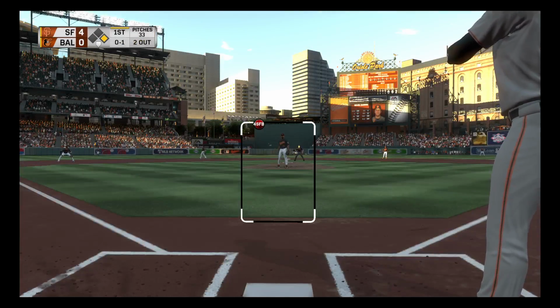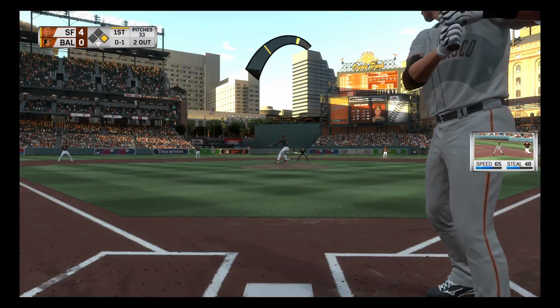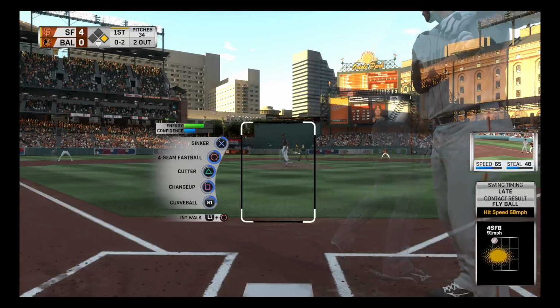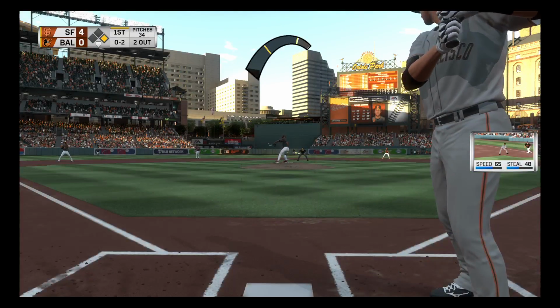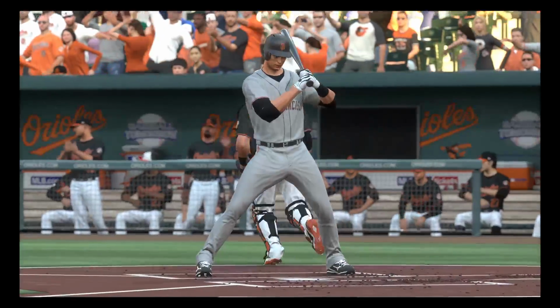Michael Saunders is in with 2 away now as he looks at a called strike 1. Well, he's given up a lot of runs early already in this game, and this is the biggest challenge for the manager. You don't want to put too much tax on your bullpen, but if he continues to throw like... Got him looking, and that'll do it. The inning is over.